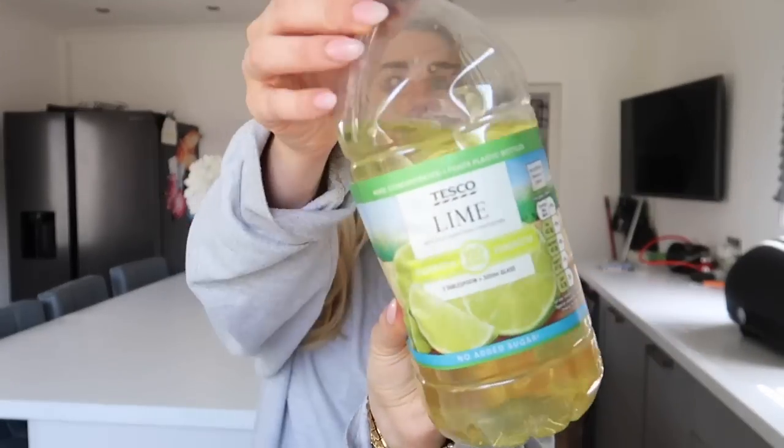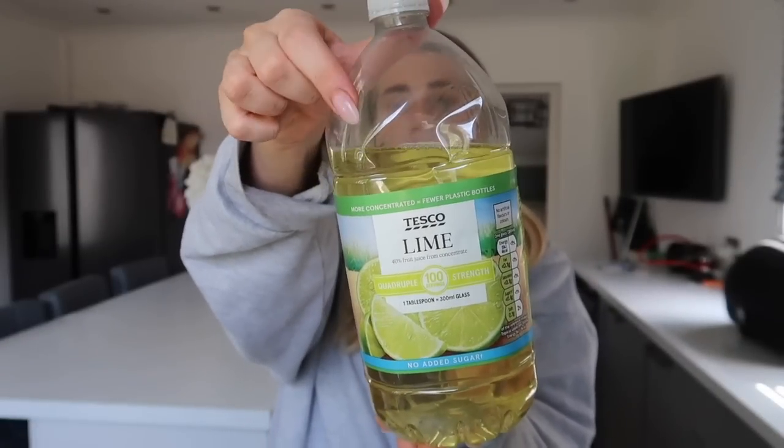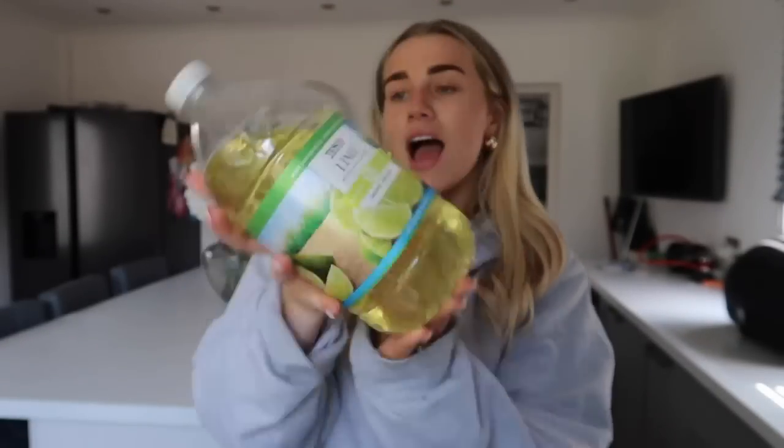I've been loving having a lime and soda, randomly throughout the day as a refreshing, different drink. So how I do it, I just use the Tesco lime squash cordial, whatever you want to call it. This is sin-free, and just be mindful that this one is quadruple strength, which I didn't know when I made my first one the other day, and it was so limey, it was just overpowering. So you literally need the tiniest bit of this.